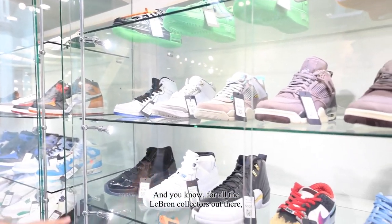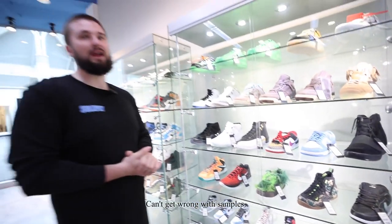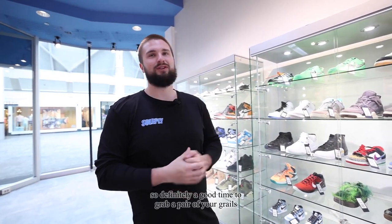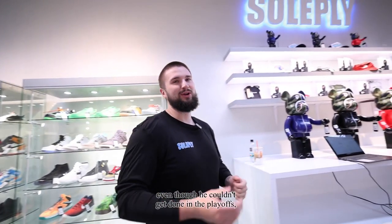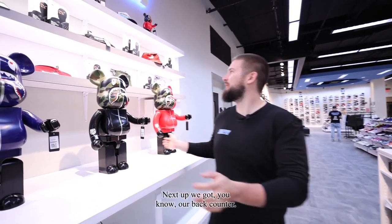And for all the LeBron collectors out there, Peach Jam LeBron 10, definitely a great shoe. Can't go wrong with samples. LeBrons are kind of a little bit slow right now, so definitely a good time to grab a pair of your grails if you're a LeBron collector, you like LeBron, even though he couldn't get it done in the playoffs. But yeah, no.